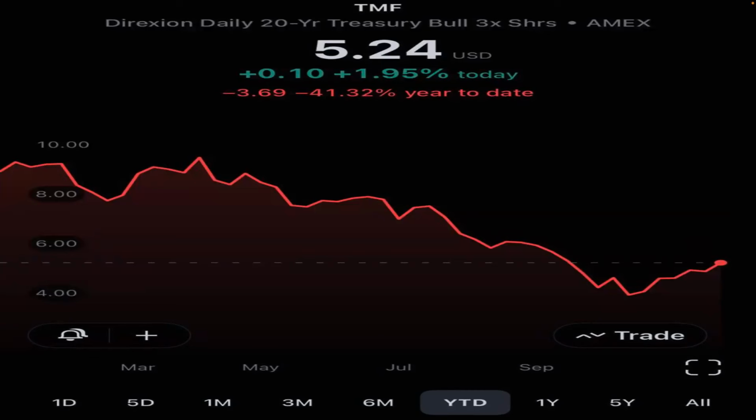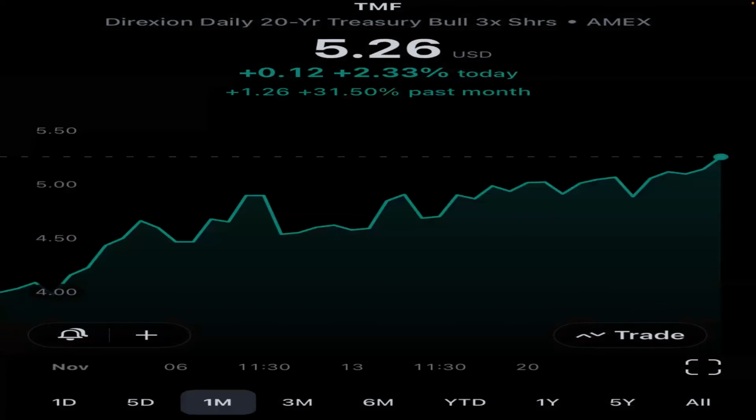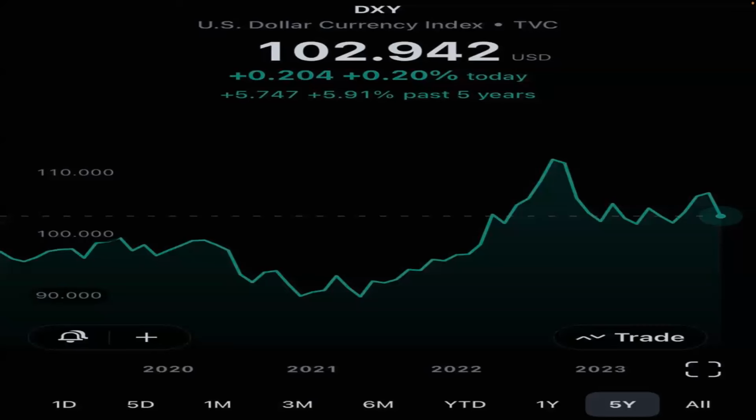Here's a look at TMF. It's been through a 2 year bear market. Looks like we're at the end of this as long as inflation continues to fall. Again, we're looking at oil, gas, and housing markets to really predict what's coming down the pipeline for CPI. But we're starting to see a nice bounce in TMF here, up about 31% in the last month. And again, this has been a big position for us for quite some time to hedge against essentially the risk of interest rates going up too quickly and breaking the economy.